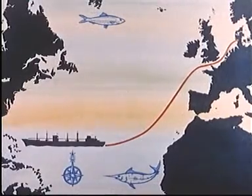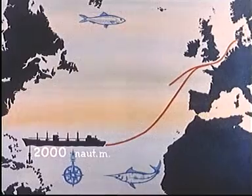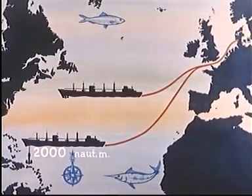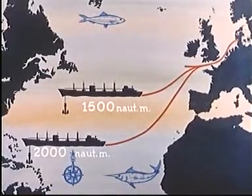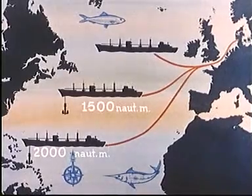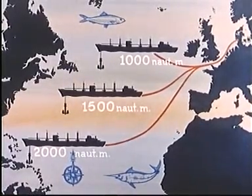If a diesel motor ship can sail 2,000 nautical miles, a steam turbine ship will sail 1,500, and a ship with gas turbine 1,000 nautical miles on a given quantity of fuel.